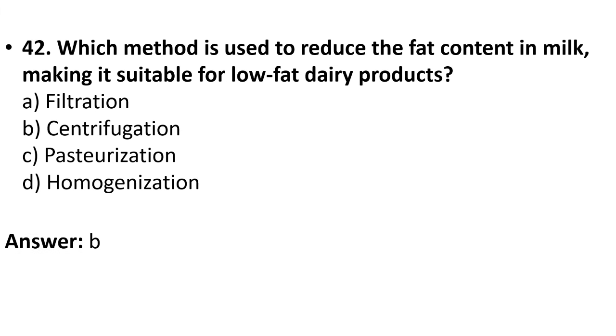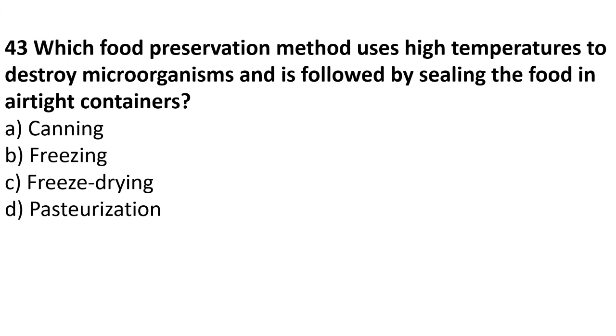Your answer is option B, centrifugation. 43. Which food preservation method uses high temperatures to destroy microorganisms and is followed by sealing the food in airtight containers? Canning, freezing, freeze drying, pasteurization. Your answer is option A, canning.